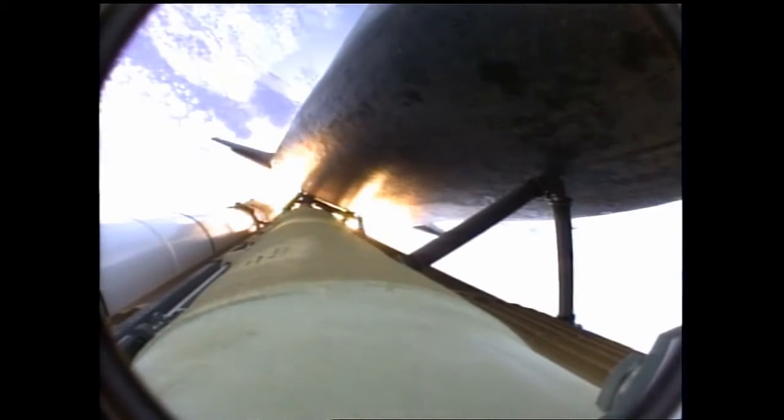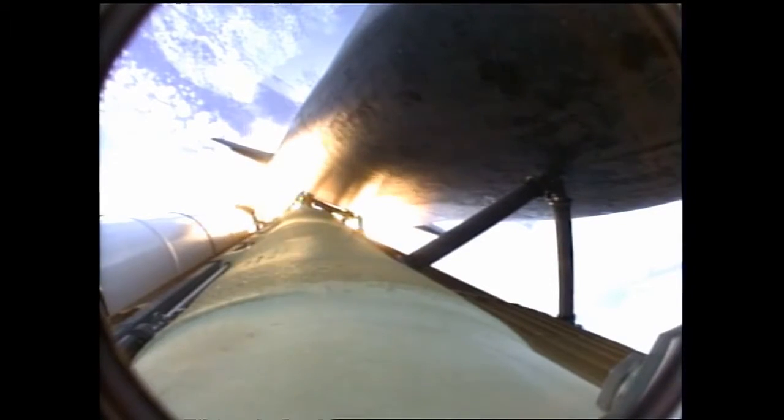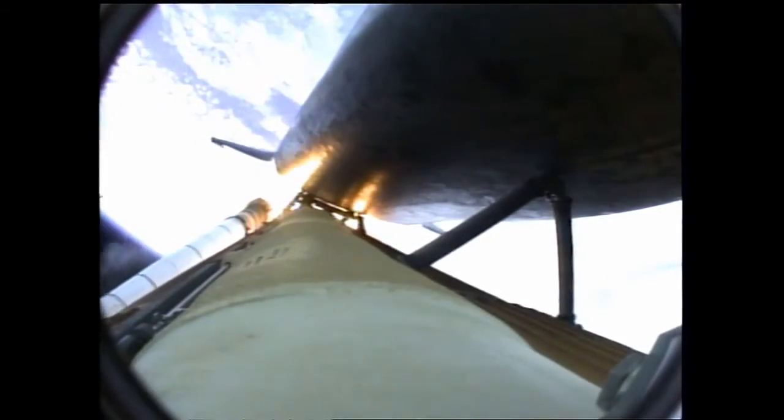One minute, 50 seconds into the flight. 10 seconds away from solid rocket booster separation. Booster officer confirms staging, a good solid rocket booster separation. Guidance now converging. Atlantis steering into the center lane of Highway 129 en route to the International Space Station.